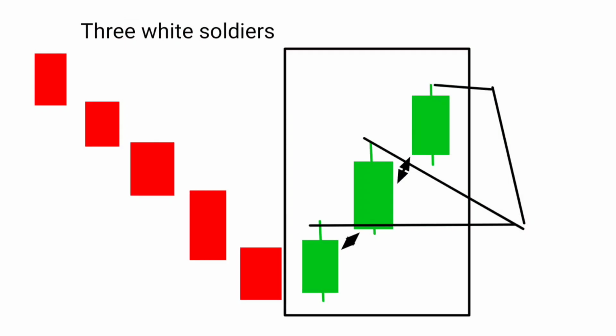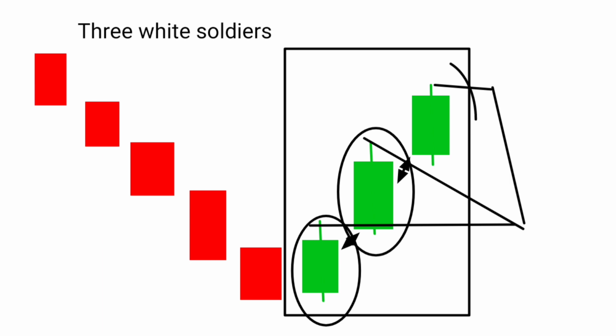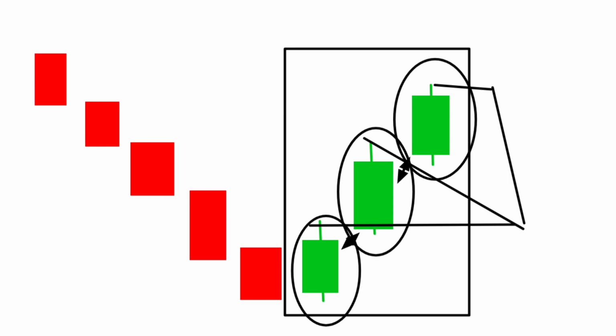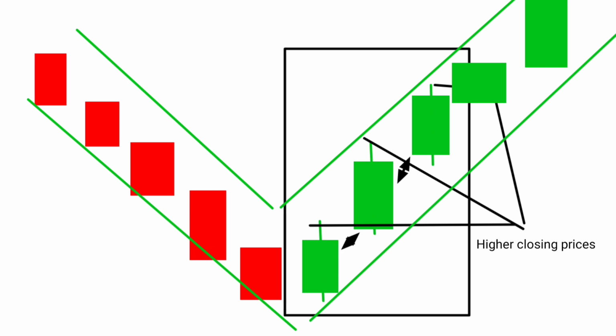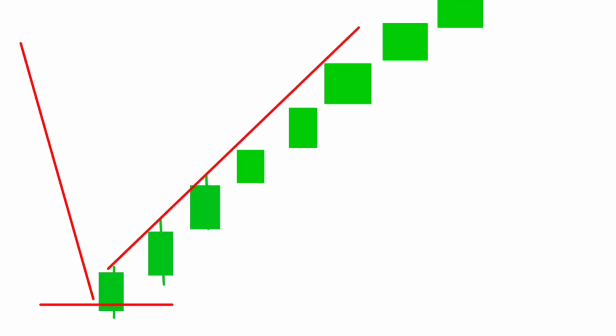The three white soldiers is a bullish candlestick pattern that consists of three consecutive long white candlesticks with higher closing prices. This pattern is a strong signal that a bullish trend is forming, and it's often seen as a reliable indicator of a trend reversal.